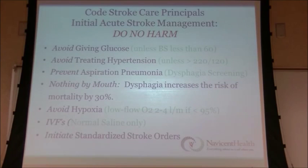So the code stroke principles under that initial code stroke management, we talked about those just a minute ago, but the main one, of course, is do no harm. We want to avoid giving glucose unless that blood sugar is less than 60. And what I always recommend is don't pump them up with a whole amp of D50. You can start off with a half an amp, see how the patient recovers.